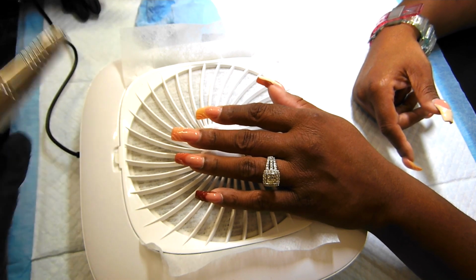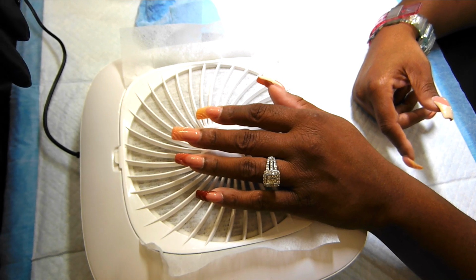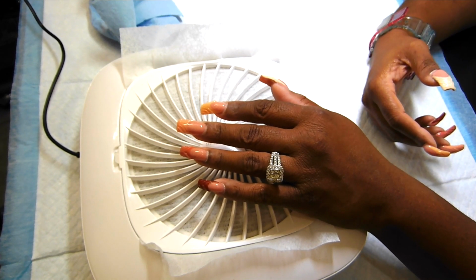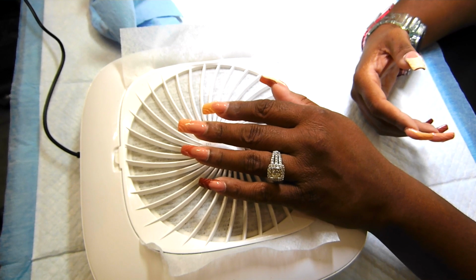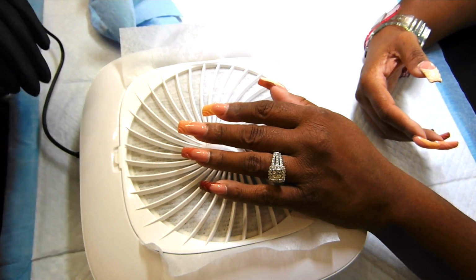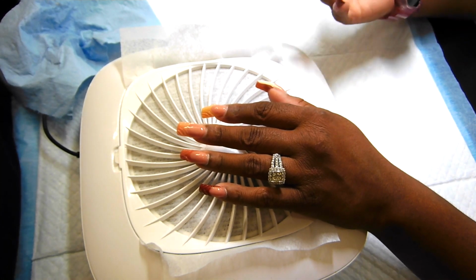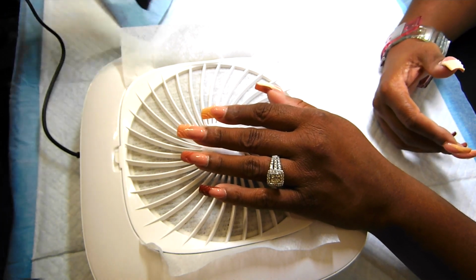So, here, me and my cousin, we be talking about everything under the sun, and usually I have my table set up, but I don't know what happened this day. I can't even remember or recall, but I was like, something is missing. So, of course, you're going to see me start filing on her, or start to debulk the nail and take off the old product. Not all the way down, but, you know, remove the gel polish layer.